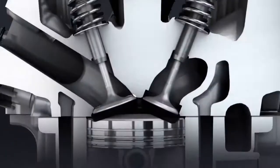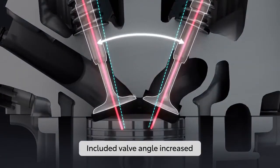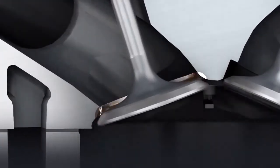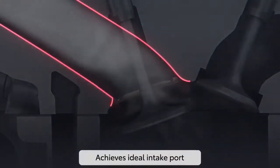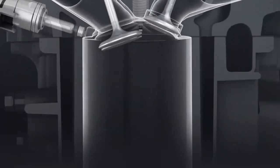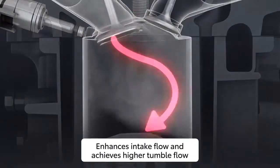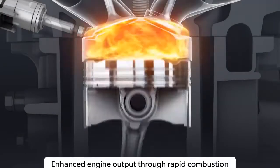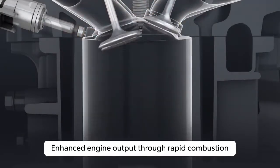The angle between the exhaust and the intake valves has been widened, while the intake port shape has been changed to provide a more direct airflow path to create a tumble flow, a more controlled swirl pattern in the combustion chamber that distributes the air-fuel mixture more evenly ahead of the compression phase. This benefits power and efficiency.